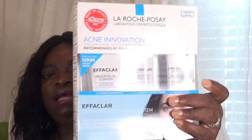Let's just get right into it. I have already cut them open to make sure it won't take up so much time. I've been having a little skin problems, so I got me a skin kit. I ordered it from Amazon. It comes with a medicated gel cleanser, a clarifying solution, and an acne treatment.